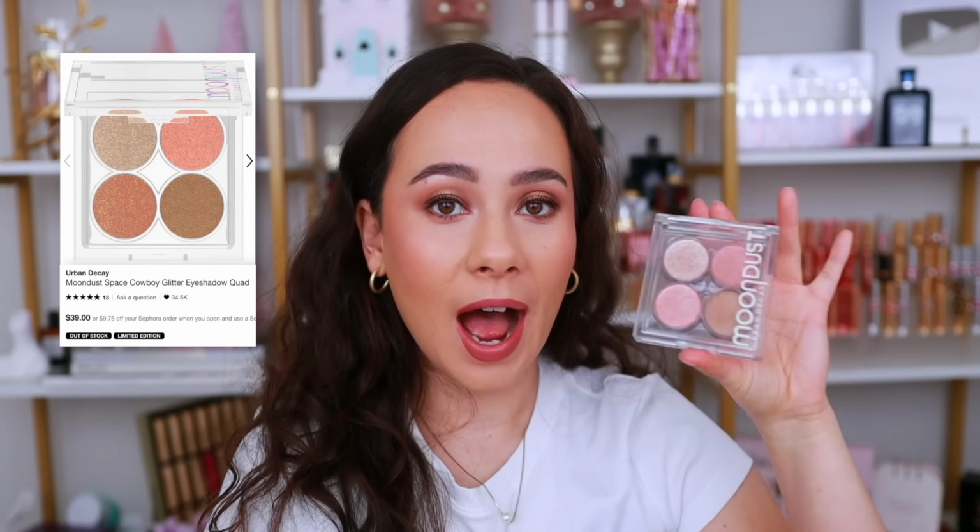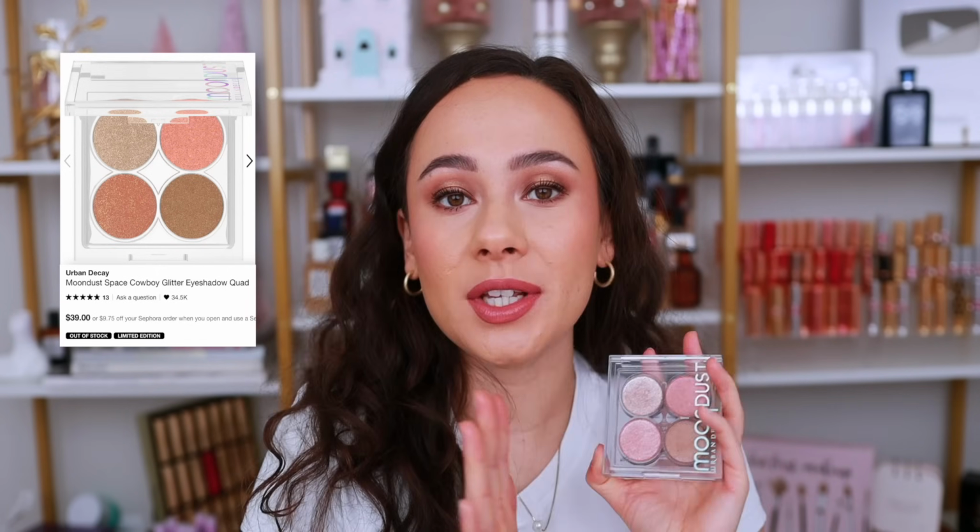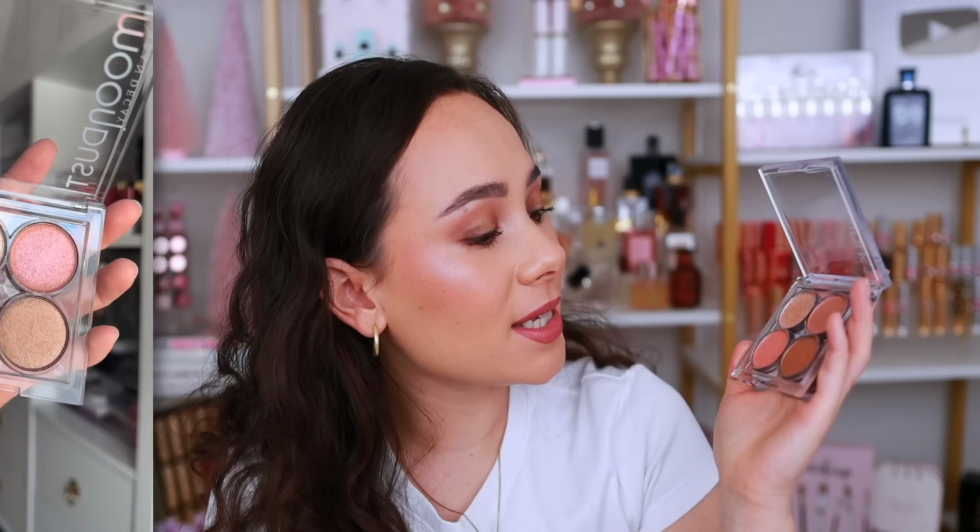Number 7 is this little guy that I picked up during the Sephora savings event. This is the Moon Dust eyeshadow quad from Urban Decay. I thought this was such a good deal for someone like me who had never tried the glitter formulation, the Moon Dust formulation from Urban Decay, and it's very, very pretty.